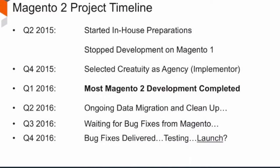So, the Magento 2 timeline. We actually made the decision to move to Magento 2 very early, before it was even released. So we were starting in-house preparations in early 2015. We stopped development on Magento 1 because we knew that we would have to re-implement those things on Magento 2 if we continued. Late in the year, we selected Creativity as the agency we were going to work with, and we got most of our Magento 2 development done pretty quickly in early 2016.